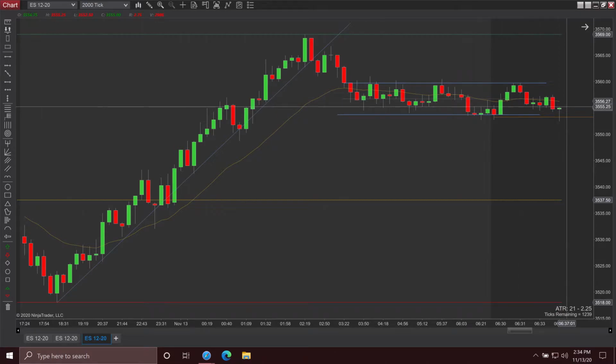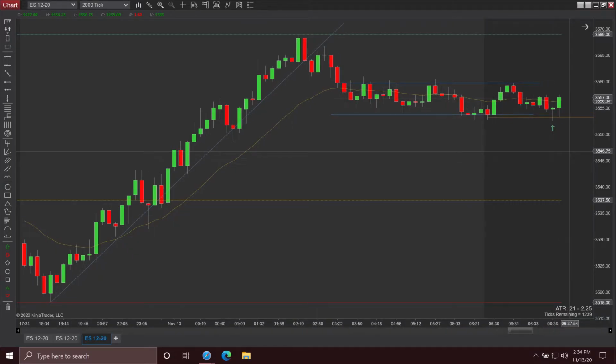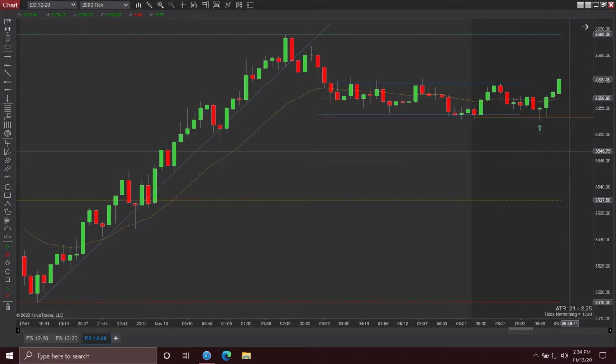Right here, you get a second entry long off this high, first entry, second entry. So when we break above here, you can go long. I think that's an appropriate trade. So that one ends up getting you a scalp, no problem. Pretty easy trade. And then if you had a runner, you could probably just exit at these highs or just cover as much as you can.